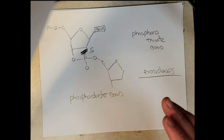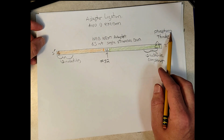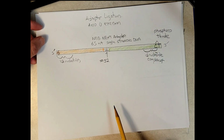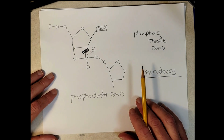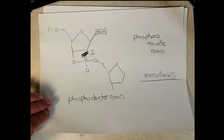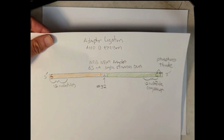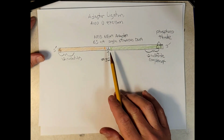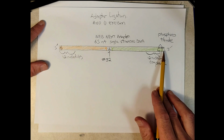Okay, so what was all that for? Well, because there is a phosphorothioate bond right here. And we're going to see this type of bond several times throughout the semester. So, okay, now we know what a phosphorothioate bond is. We have an overall idea of what this NEBNext adapter sequence looks like.